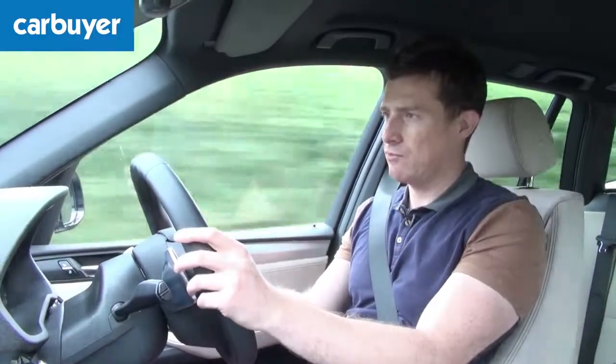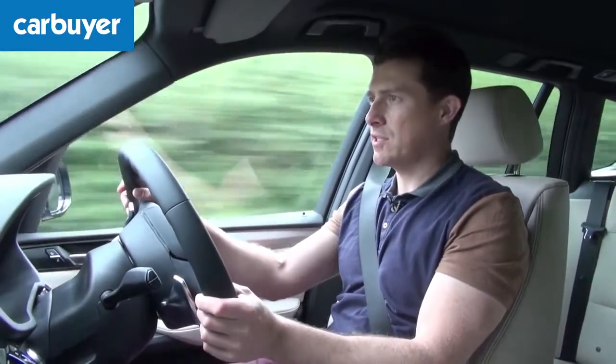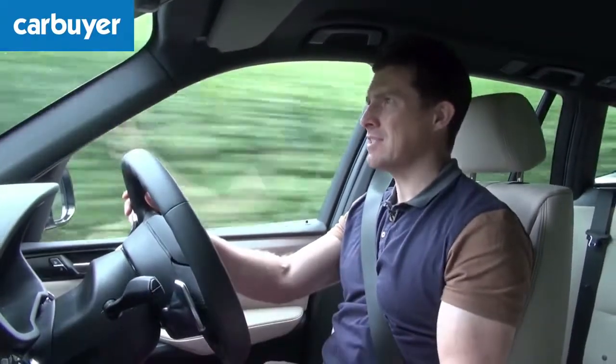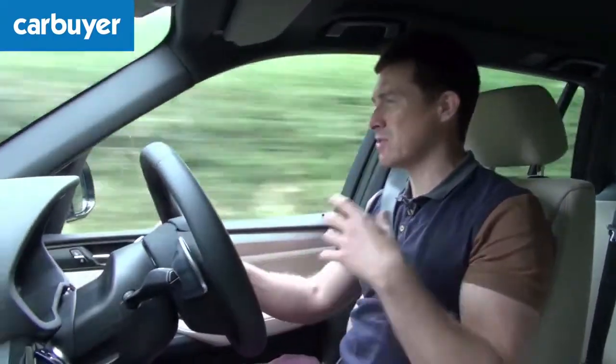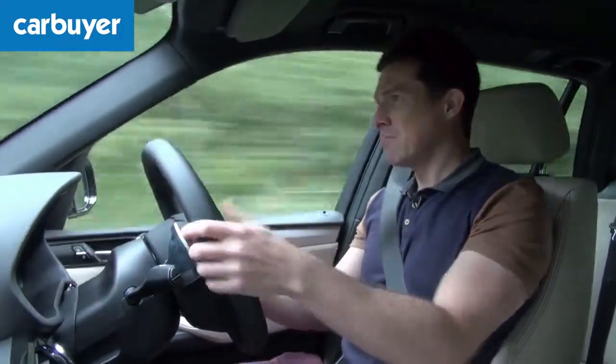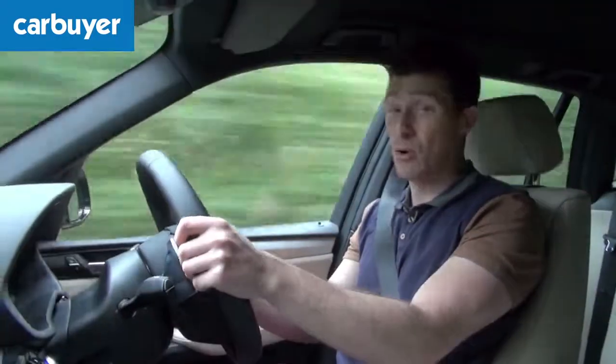Perhaps the biggest news with this refreshed X3 is that it now comes with BMW's new 4-cylinder 2-litre diesel engine. The one in the old car was so rough that it actually sounded like it was running on gravel, but this one's a lot quieter. It's smoother as well when you rev it, and it does give very good performance. 0 to 62 miles an hour in this car is 8.1 seconds, yet it returns 52 miles per gallon.